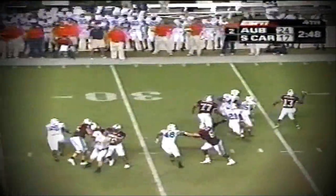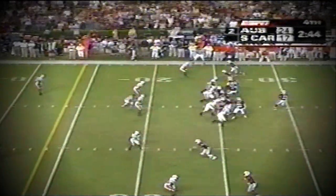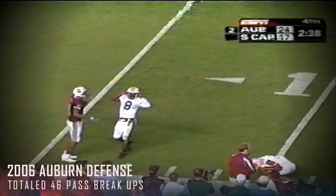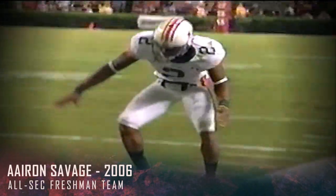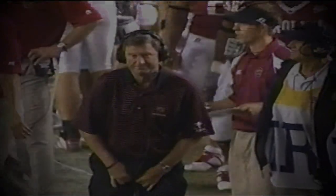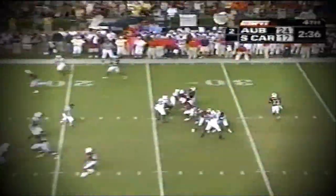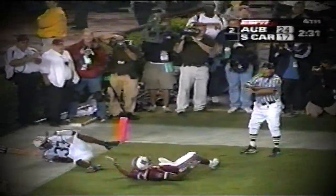Shotgun snap. Here comes the blitz. Newton will throw it away out of bounds, far sideline. Tight end position. McKinley out of the shotgun. Throws it right, and it is almost intercepted at the 10-yard line by Aaron Savage. Pass was overthrown, intended for Rice. Play clock, takes the snap on third down, looks right, throws into the end zone for Rice, and it is tipped away, incomplete in the end zone.